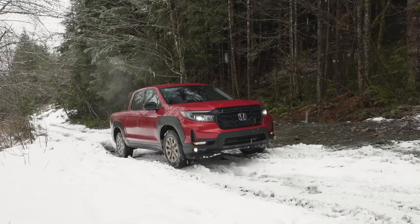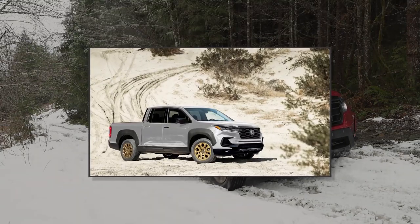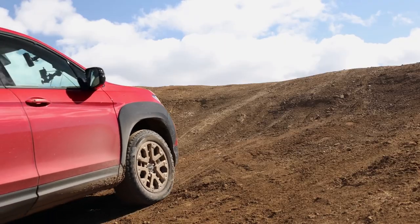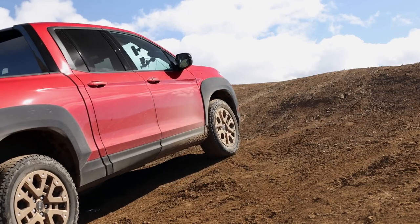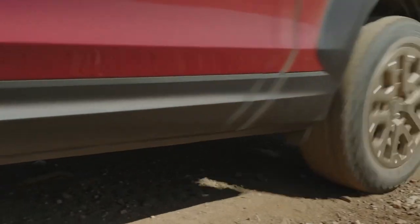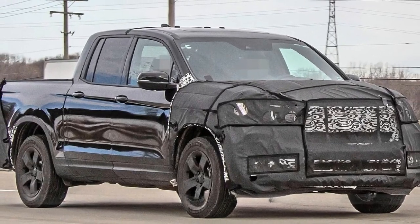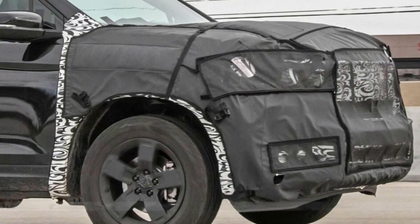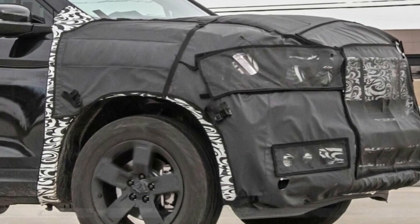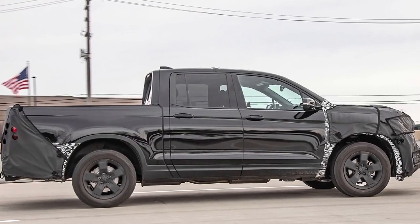Honda's 2024 Ridgeline pickup truck is set to receive a light refresh that could include a trail sport variant. While it's unlikely that Honda will stray too far from the Ridgeline's current capabilities, the trail sport package could offer off-road-oriented upgrades that appeal to Honda fans. The prototype caught on public roads suggests that the refresh will be more of an appearance package than a significant upgrade. Still, we won't know for sure until Honda releases more information.